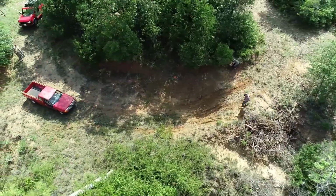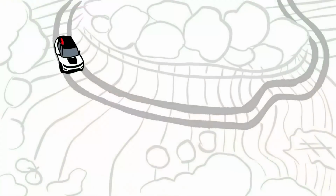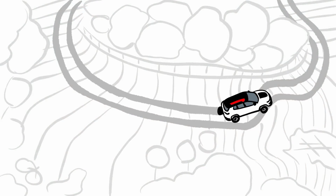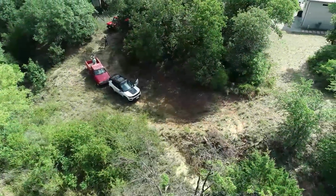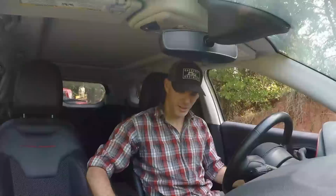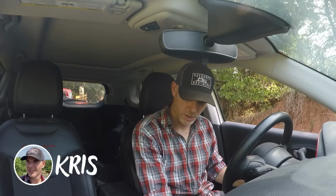For this first obstacle, we'll attempt to ascend about a 6 foot tall, 45 degree incline that is all dirt and all slippery. Turn the traction control off. There it is, going into four low. Here we go.